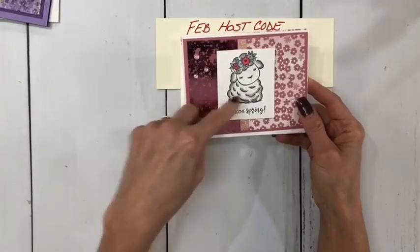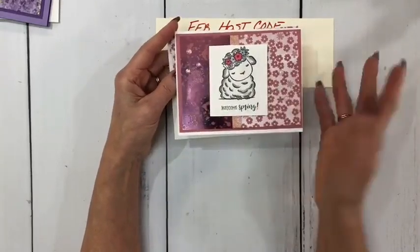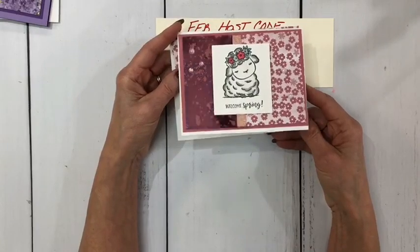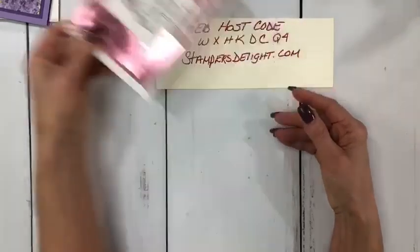Now also think about this, these are great baby stamps. So if you buy this set, not only do you have springtime or Easter, you can make these into Welcome Baby. Okay, so there is a cute little card made with that.